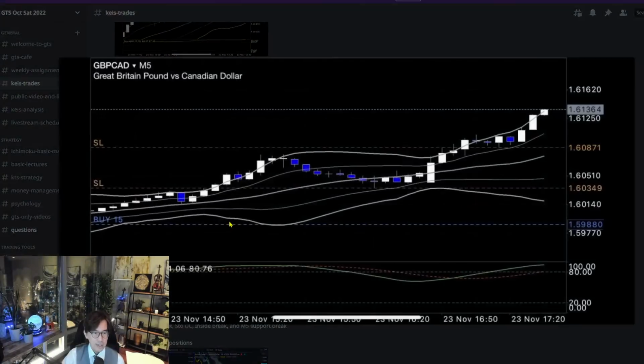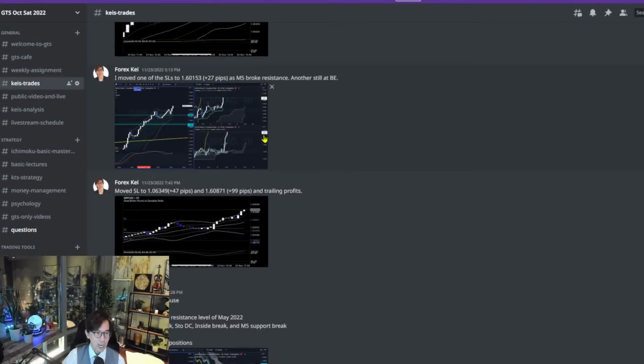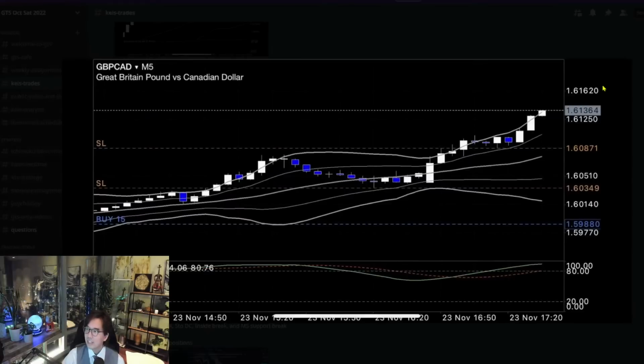And the market just kept going up and up towards my direction. So this is another screenshot where I trail the profits along the way still. I'm fixing 47 pips and 99 pips along the way up and still trailing the profits up because there's no reason to exit because it's going up continuously.